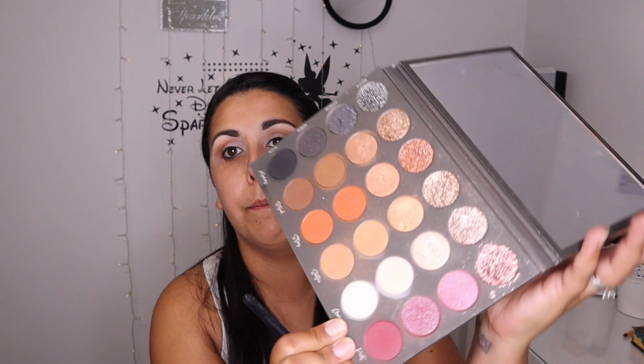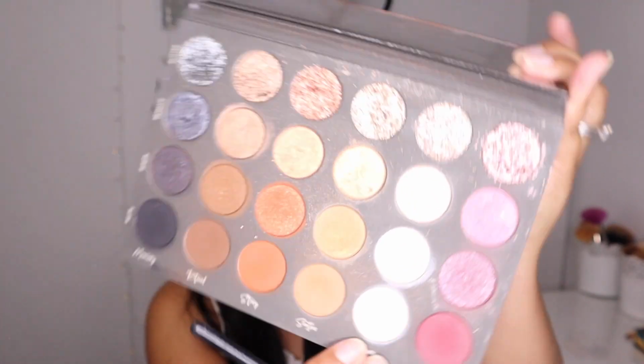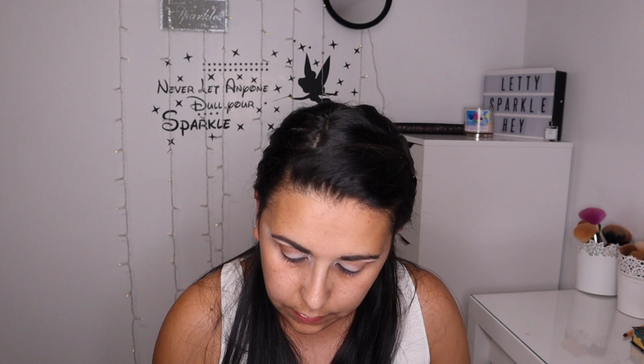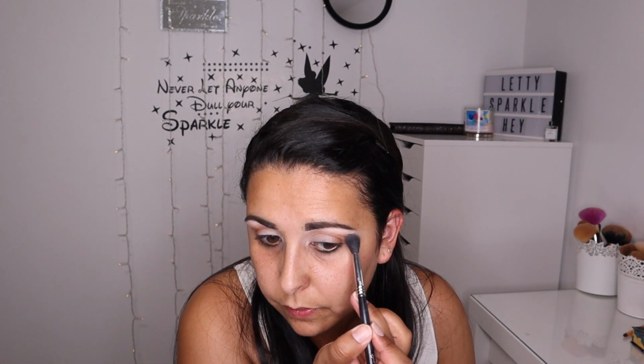Okay, I'm going to go back in with that one and kind of blend that all here. And I'm going to go into Aura, which is the matte Aura here, which is like the matte white. I'm going to go in like this area here to kind of blend it all out, and do the same on this side as well.